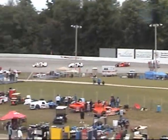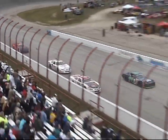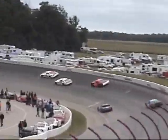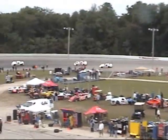Jason Atkinson for the 3rd spot, racing with Spiller. Sullivan on the backstretch sideways. He's able to save it again. That car is out of control. Sullivan sideways, coming off of 4, will head towards the pits. So Rick Sullivan takes it pit side. He was definitely having some big time handling issues.